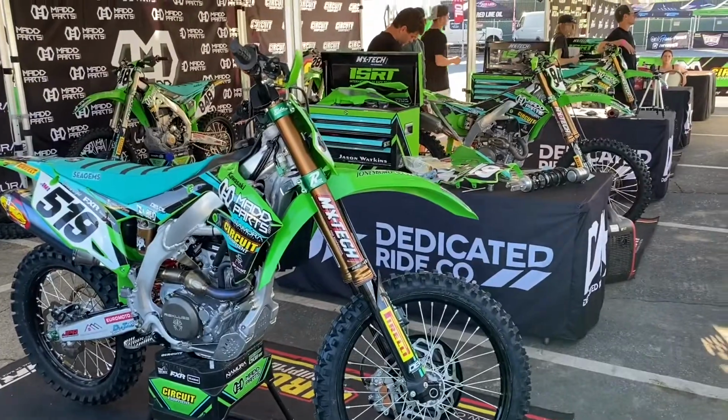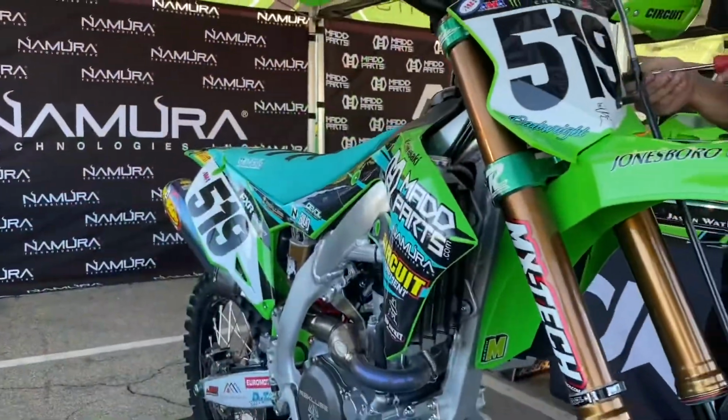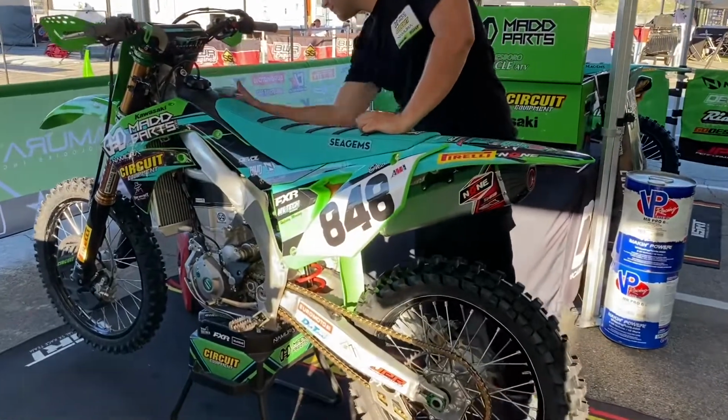We've talked about how the factory bikes are valued into the six figures. How about a privateer's motorcycle? Could you put a value on this bike right here? Yeah, if you roll a stock bike off the showroom floor, just about everything we run, someone could go out and buy. So you add up tires, suspension, triple clamps. I'd say we'd probably be 15 to 20, so that's in that range. That's not so bad, and for a really competitive bike.